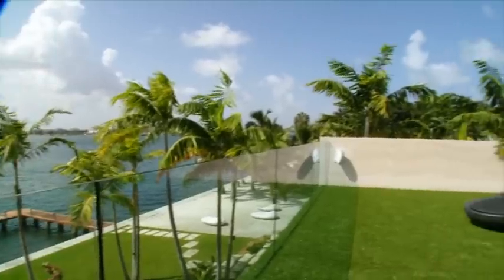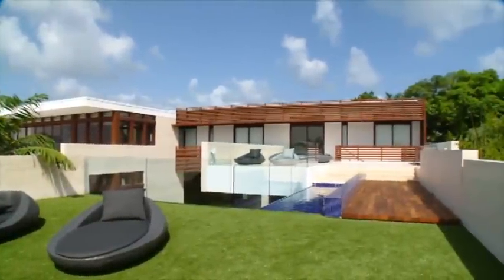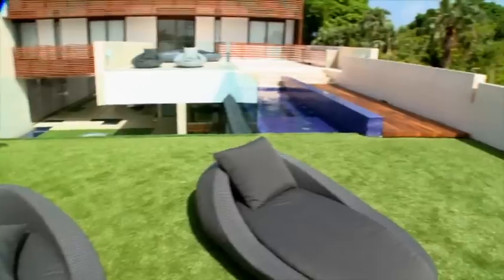Really? I'll tell you one thing. This is the sexiest part of this house. This is? You're feeling like you're on top of a super yacht. It doesn't move. Right? It's sexy.